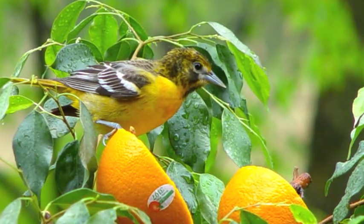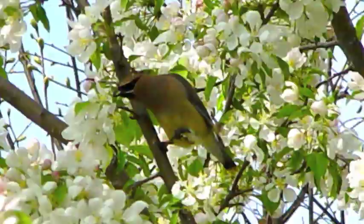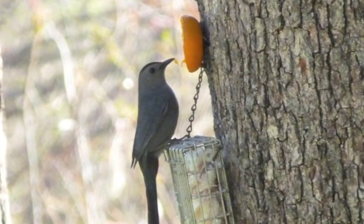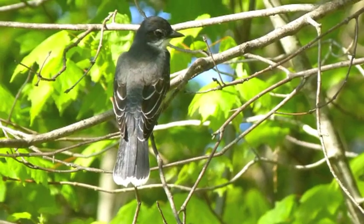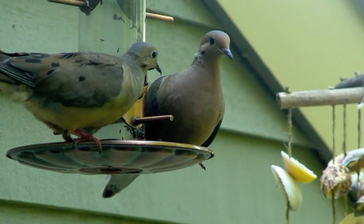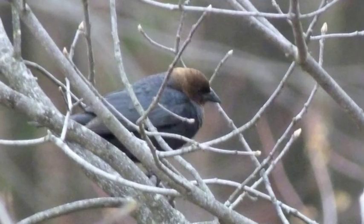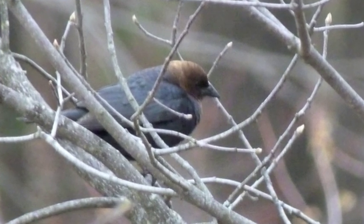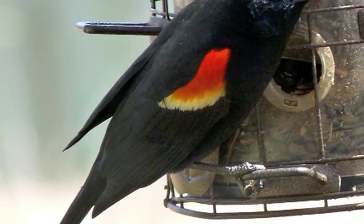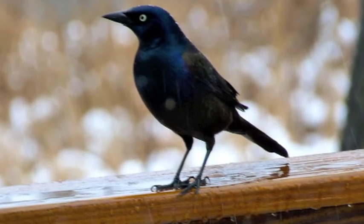There's a female. And here's another beautiful bird, the cedar waxwing in the blossoms right by our deck. And here's a catbird, slate gray with chestnut underside of the tail. And then we're seeing an eastern kingbird, and it's the only small songbird with a white tip on the end of its tail. Here are mourning doves, and 3 more of them right above us, and a brown-headed cowbird that comes in. Red-winged blackbirds sitting on the cattails, which is a very common sight, and they also come to the feeders. And the purple grackle, quite a bit larger than the blackbird.